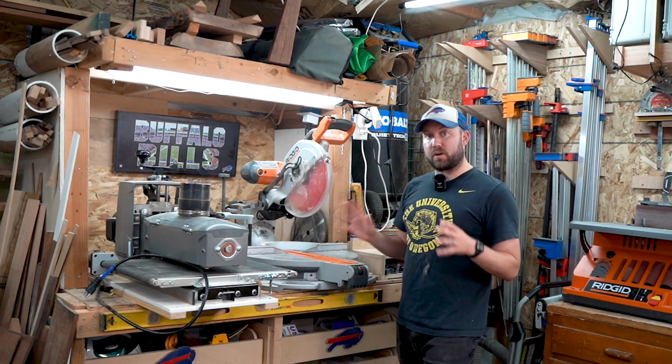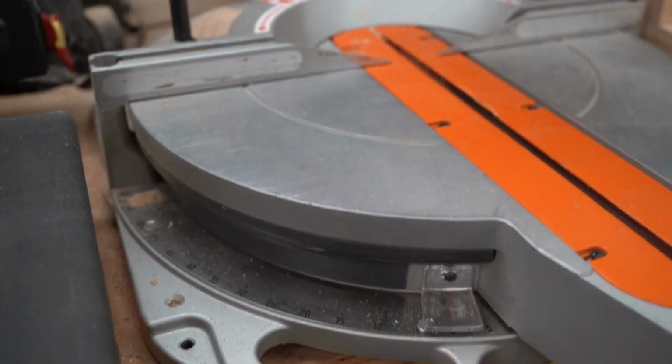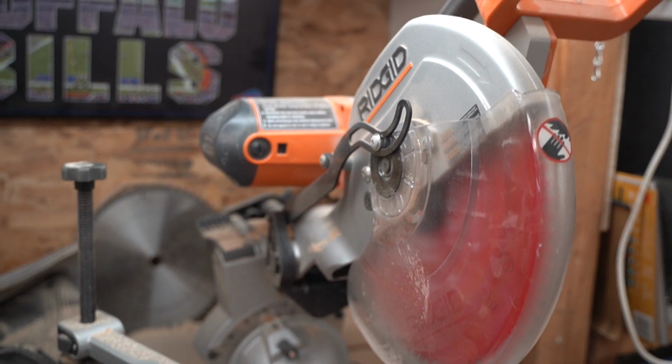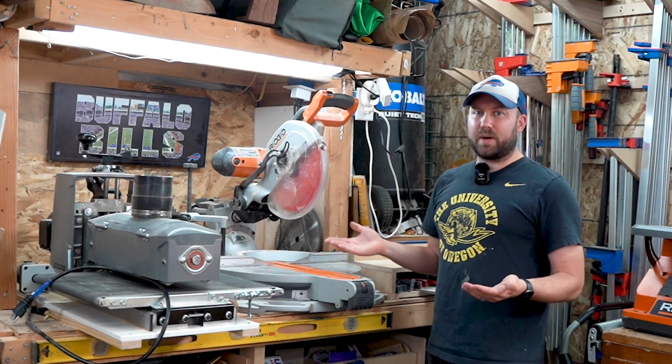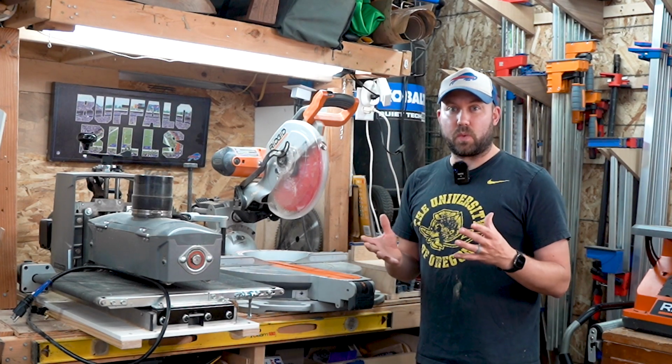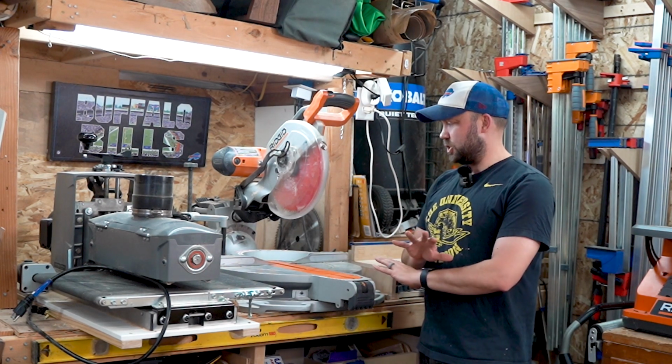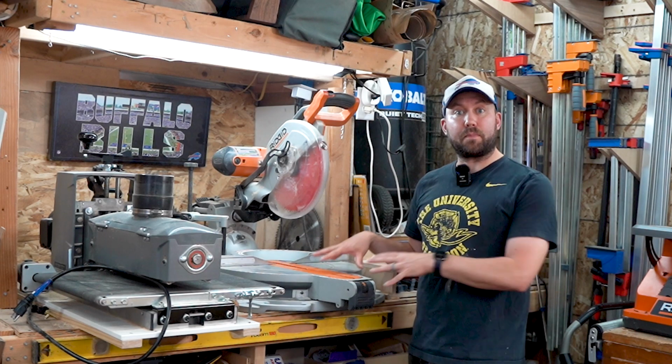This thing is terrible. I do not recommend this Ridgid, but it does work just to do some rough cut to dimensional width, and that's really all I use it for. Otherwise, it's really not square. I can't get it square. If you do know how to get it square, please let me know, because it has just been a disaster, and I will upgrade this thing next.